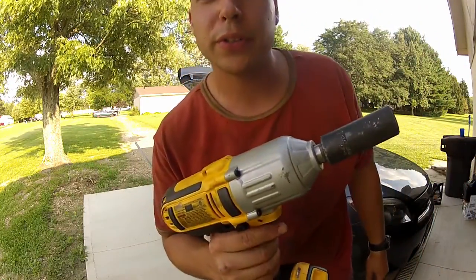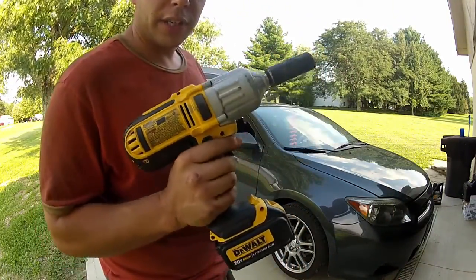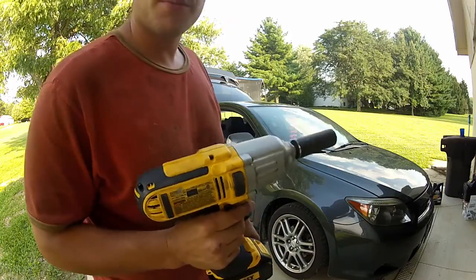Power tools. I will say, I absolutely love this thing. Probably the best thing I've bought in so long. If you don't have one, get one. I don't care if it's a cheap one, a name brand one, a DeWalt, whatever. It makes everything so much easier.